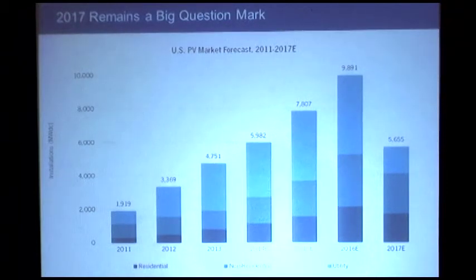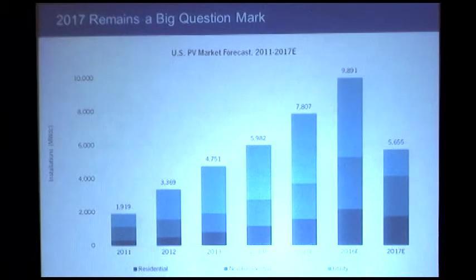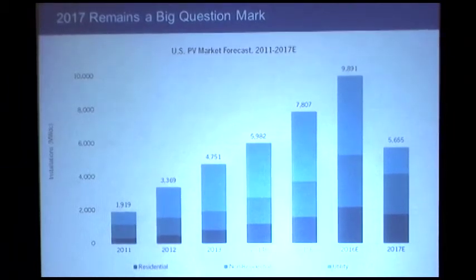But the big question mark here is not the number for 2017, it's how big an impact ITC expiration will have. And that's tough to call because a lot of it depends on what happens in the next couple of years with both equipment pricing and soft costs, particularly some of the new financing mechanisms. So can we get to a point where across a lot of locations you have cheap enough financing that you actually end up trading tax equity, which is expensive, for, say, debt, which could be a lot cheaper, and make up some of the ground lost by taking a 20% hit on system costs as a result of ITC expiration.